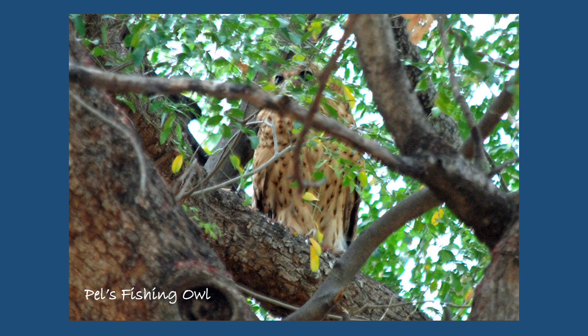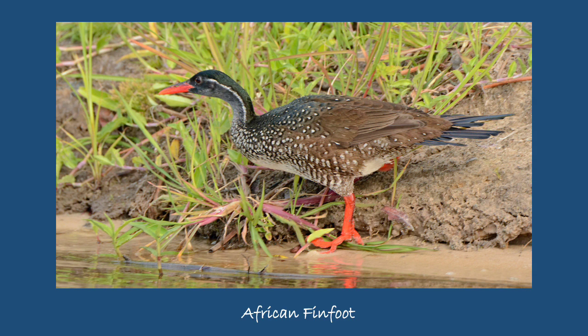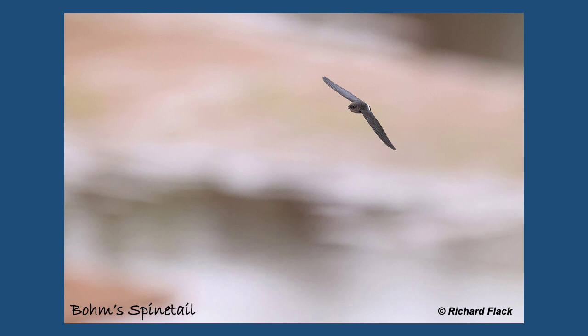If you're lucky, Pel's fishing owl is certainly to be found in the trees fringing the river, close to the bridge. And if you're especially lucky, you might spot an African finfoot, probably more common on the Sabie River, but with multiple viewpoints along the Luvuvu, you might be lucky and see this very attractive finfoot. But our special sighting from the Luvuvu Bridge was of Böhm's spinetail.